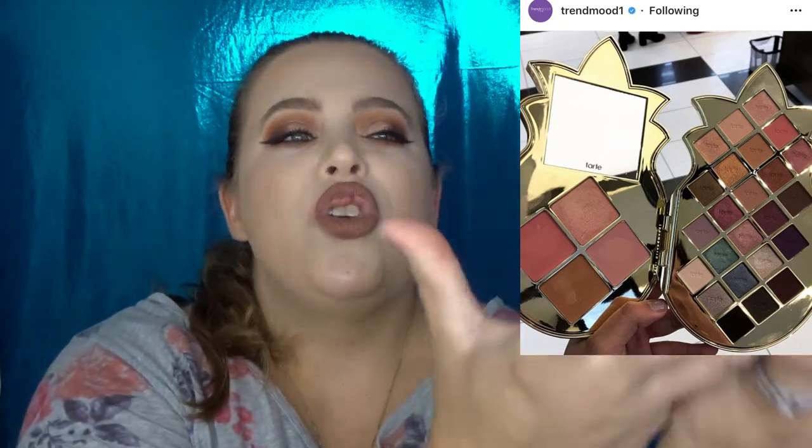This right here is the Tarte Pineapple Palette. Now, when I first saw this, my first thought was pineapples for Christmas? I don't get it. It doesn't ring a bell for Christmas for me at all. And then I saw one of the YouTubers that I watch, she actually purchased this and said that it had to do with like a tropical Christmas, tropical paradise. I'm like, oh, okay, well, I kind of get that. But me personally, that is not what I would go for.